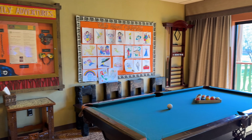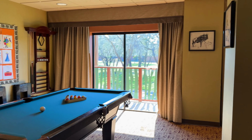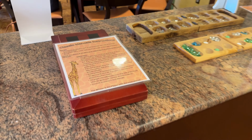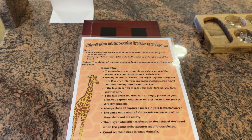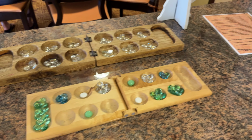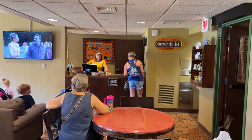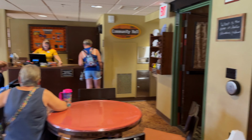I'm sure there are times there might be more people than other times, with check-in, the busiest check-in day of the week, that kind of thing. But when we were there, it wasn't bad. As we were getting ready to leave, one or two other families came in. And there is a cast member here. They do have a desk, so there's always a cast member here at Community Hall.